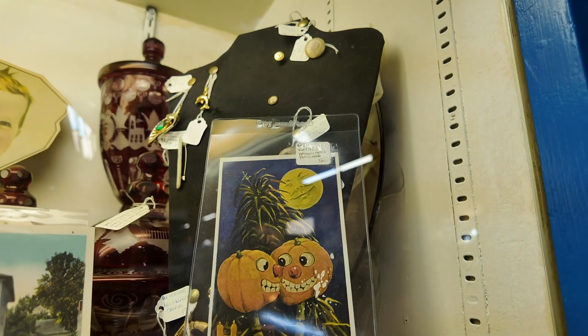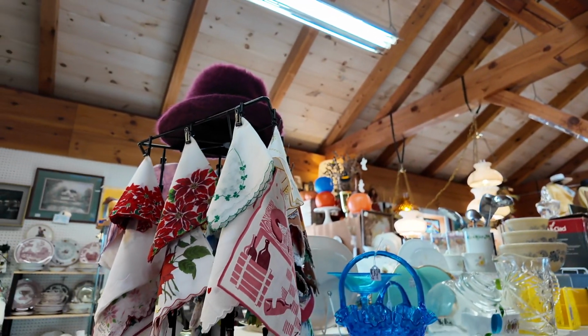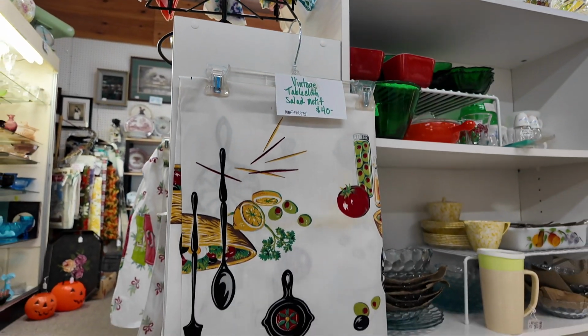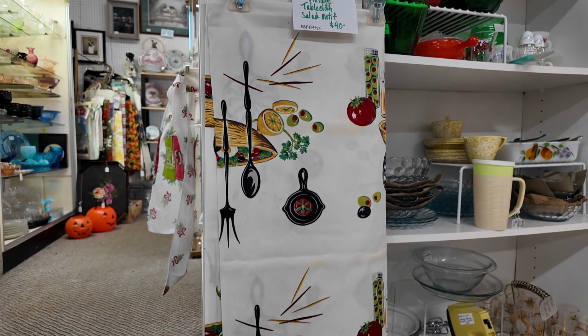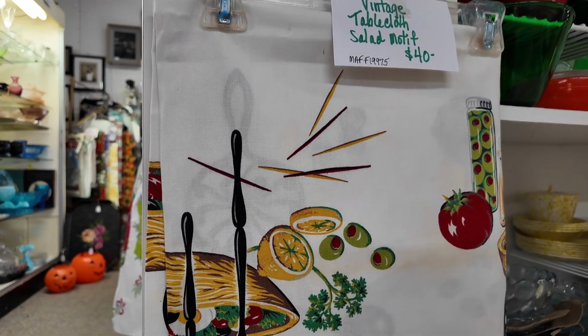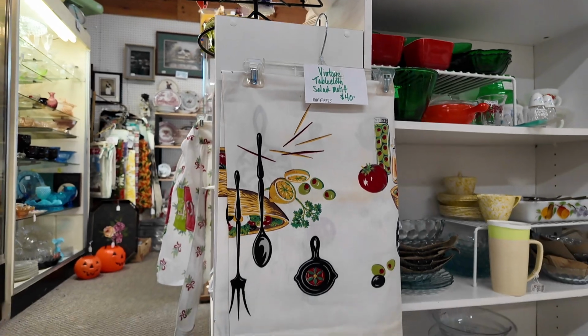This is $50. They always have nice fabric and hankies in this booth, and I love this tablecloth. It has that salad motif. It has the pans and the utensils and the food, and this is $40.